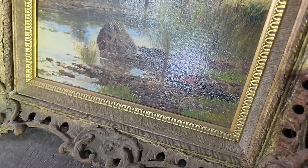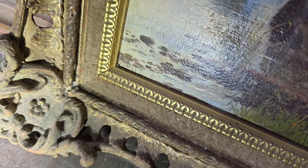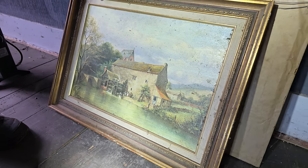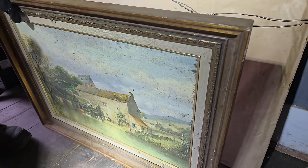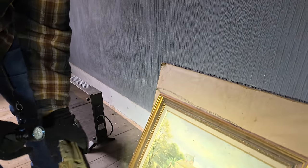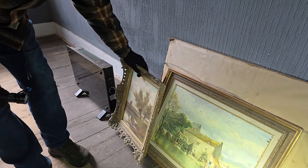Have we got a signature in the bottom? I wonder if this is the house, because we've got the big lake. That's the mill. And what's that behind it? Just a horrible watercolour. Well, old watercolour. Yeah, I'll find that one. Nice. Yeah. That might be the place, you know.